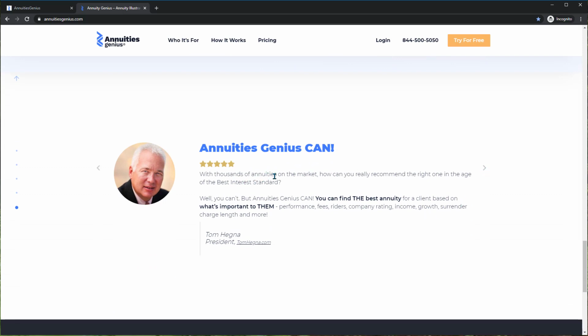With thousands of annuities on the market, how can you really recommend what the right one is in the age of the best interest standard? Well, you can't, but Annuities Genius can. You can find the best annuity for your client based on what's important to them.